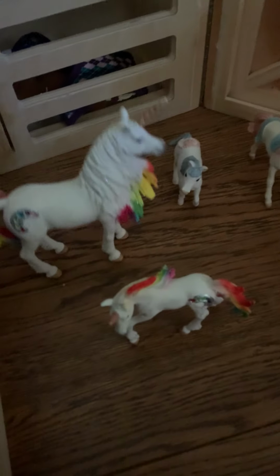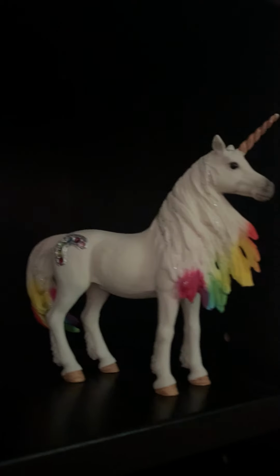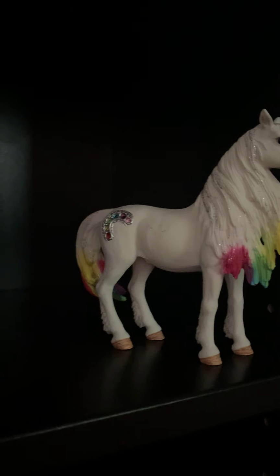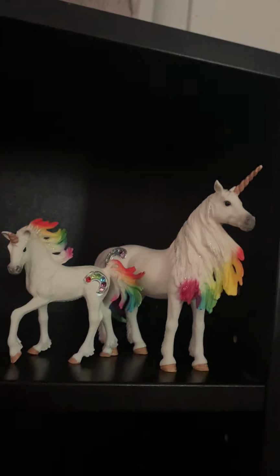Okay. Next, we have our little rainbow unicorn family. And this is a mama. And I love her hair so much. And I'm going to name her Stephanie after myself because that's what I would want to look like if I was a unicorn. And here's my little baby. And she's so sassy, so that would have to be Lexi.